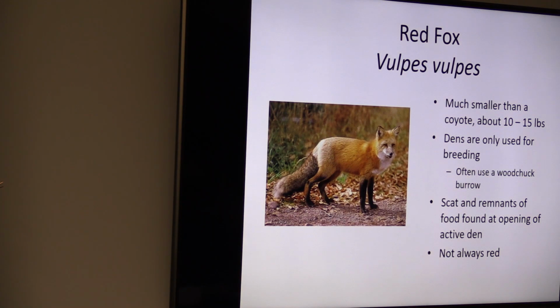Red fox, Vulpes vulpes. Super cute. Much smaller than coyotes. Not always red. Silver fox is a real thing. They can come in silver. In fact, if you domesticate foxes for long enough, they become purely silver, and their ears actually turn into dog ears. It's wild, right?